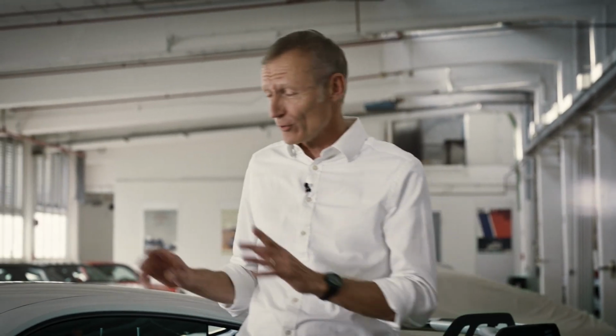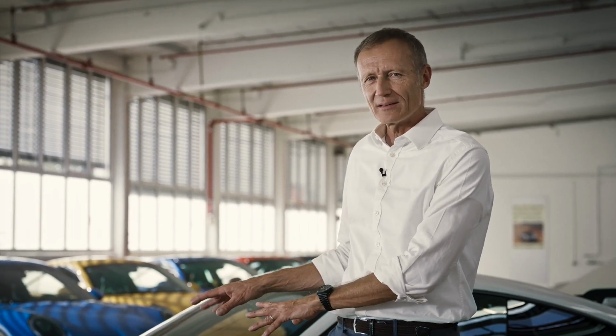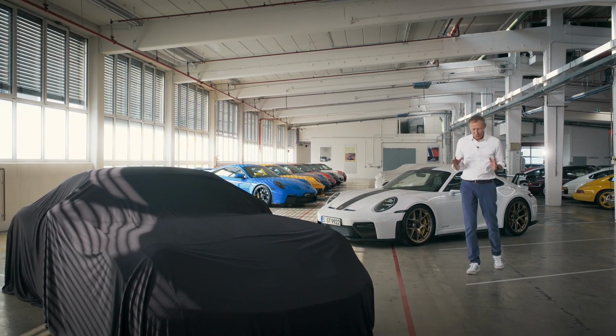For the first time in the 25-year history of the 911 GT3, we are presenting two variants of the GT3 at the same time. Let's set the stopwatch aside. Let's turn to winding country roads. Let's turn to the customers who like to drive on Sundays just for fun. And for them, the GT3 with Touring Package is just the thing.